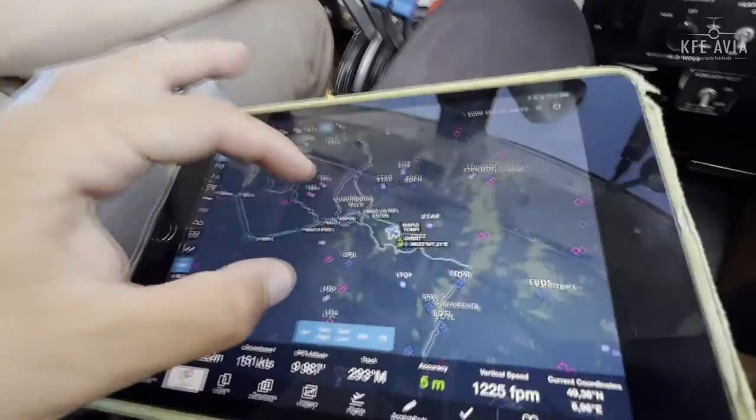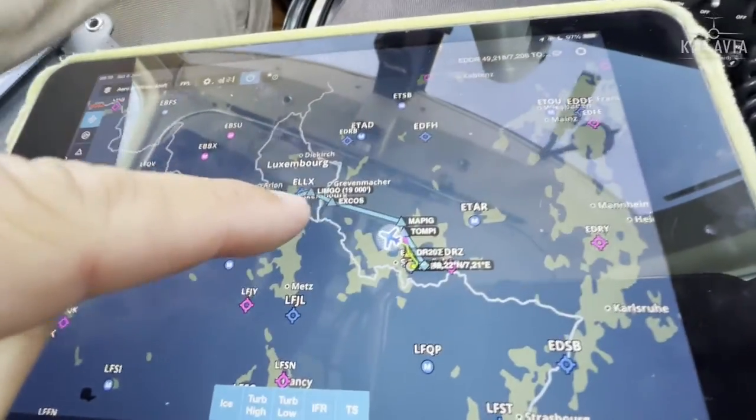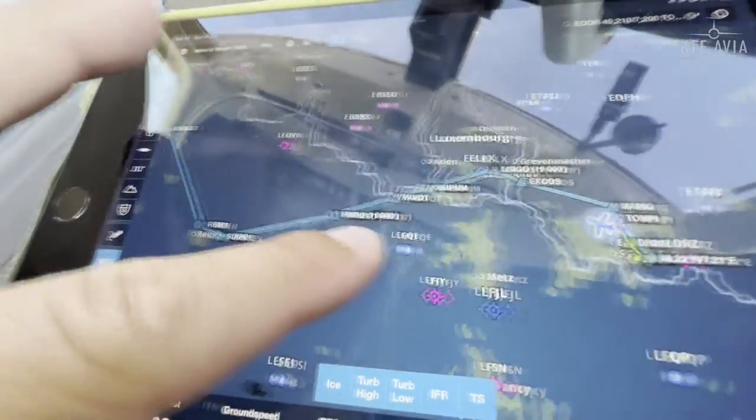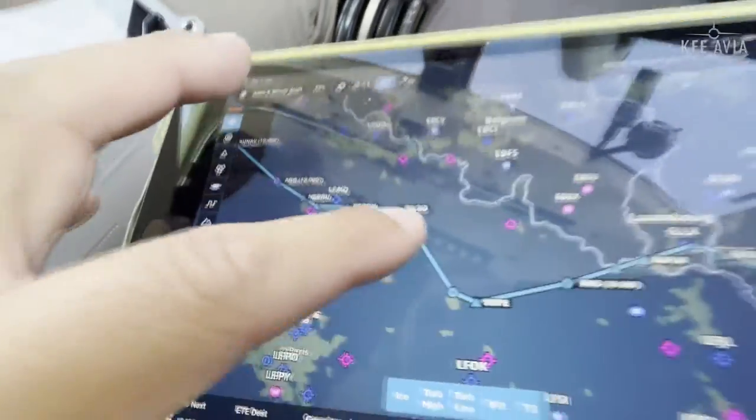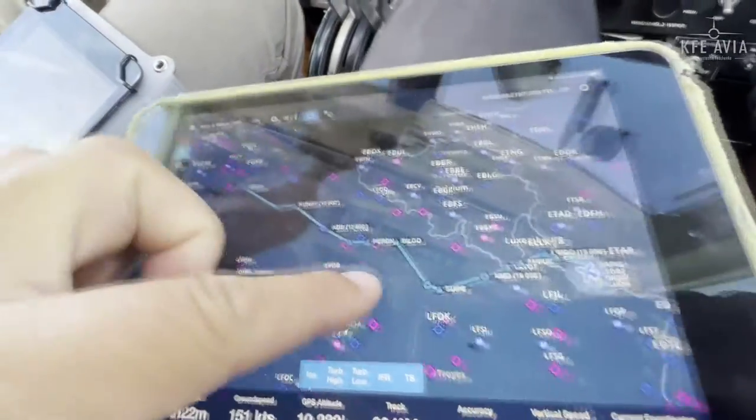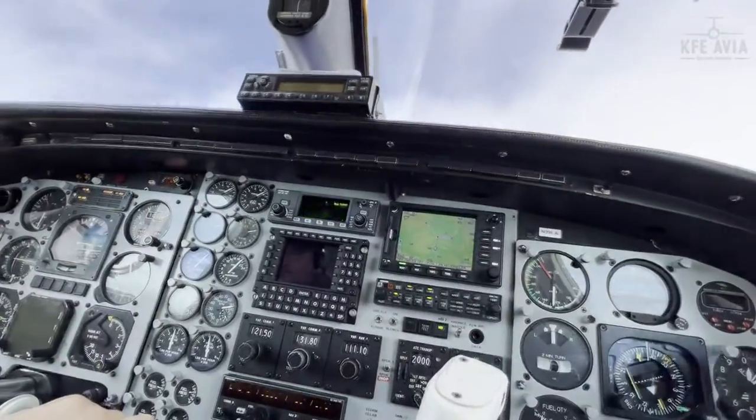While flying, we are guessing where we should go next, and we have direct to Limgo now. Arnold says that we will get Mike Delta. I think we will be given Bilgo or something like this to go a bit more direct, but we'll see. It's always a trick. 10,000. Yes, and 1013.